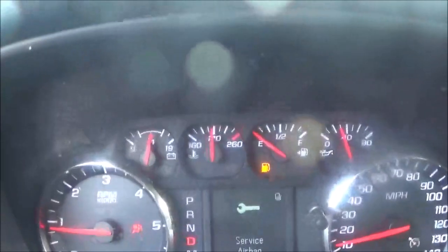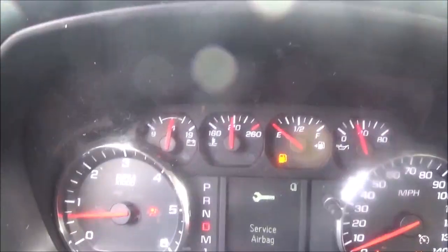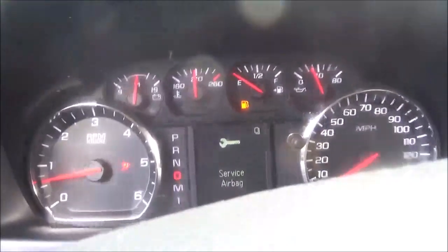Hope we don't run out of gas, because a lot of the owners don't put gas in their vehicles. Look at that. Oh boy. Hope I don't run out.